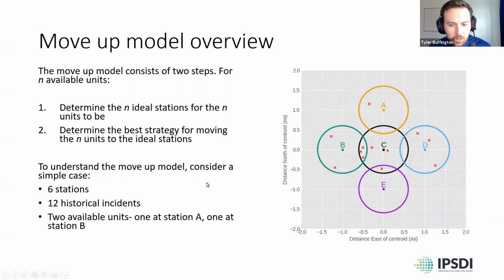So we consider this simple example where we have 5 stations, and then we have 12 historical incidents, which are indicated by these X's to indicate the historical incident locations. And we also say that we only have 2 available units, and they're currently at station A and station B. So the question is, should we move the units that are at station A and B to maybe some other stations to maximize coverage given this situation right here?